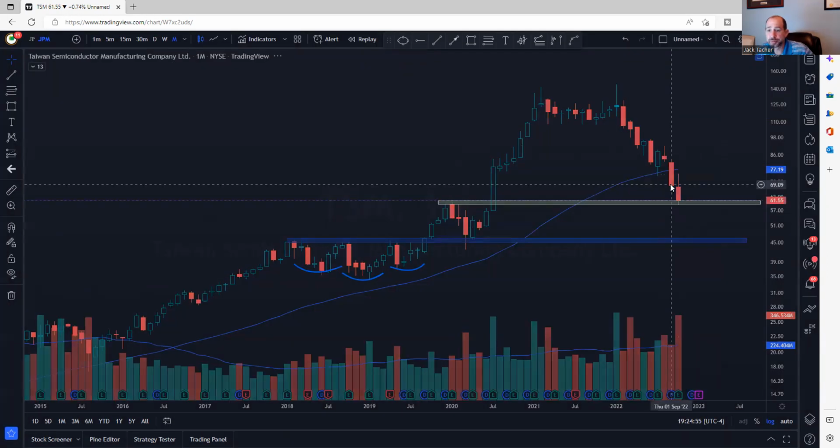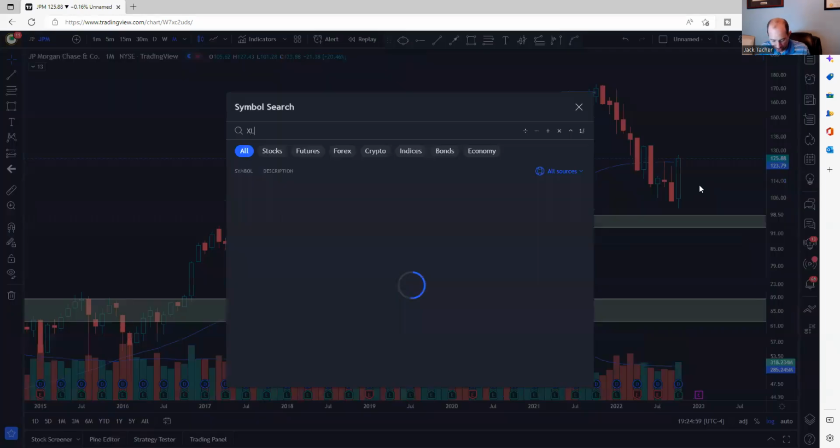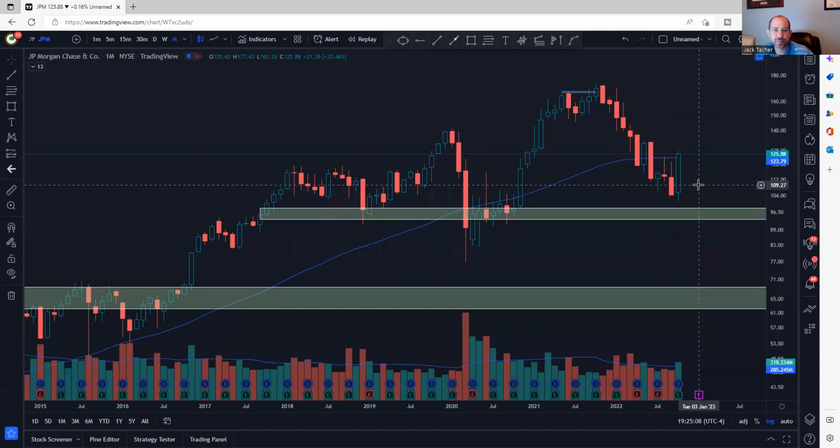JP Morgan, financials again did great. XLF did good. I guess I overlooked that on the up, but XLF was good too. I can't deny that. Okay. But go to JP Morgan, up 20%, strong look to it. Held, didn't even kind of come down here, held this, where all this supply has been, or support potentially, and it held just fine. So JP Morgan looks great.